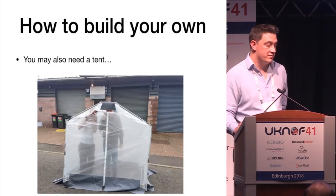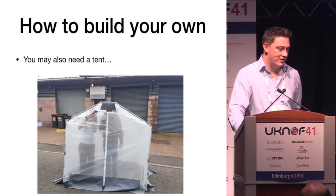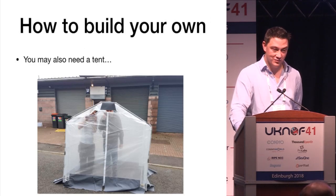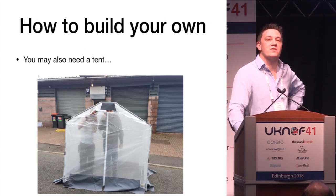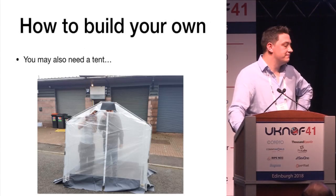And the last thing you need is possibly a tent. As we found recently, that's me and our fibre guy, Duncan, we were actually getting an Openreach OSA installed into one of our street cabinets, and ADVA turned up and said, you must supply a tent, because it might rain. So we had to buy a tent.